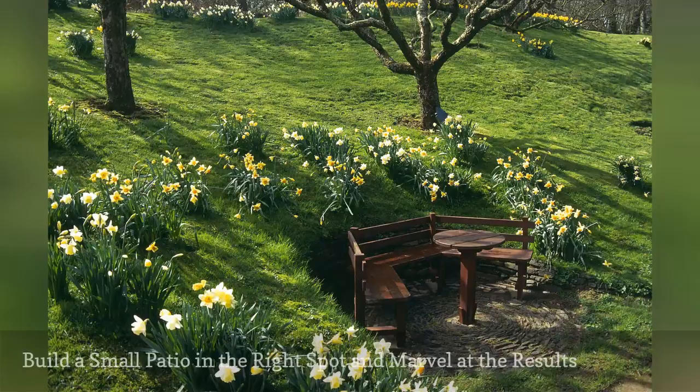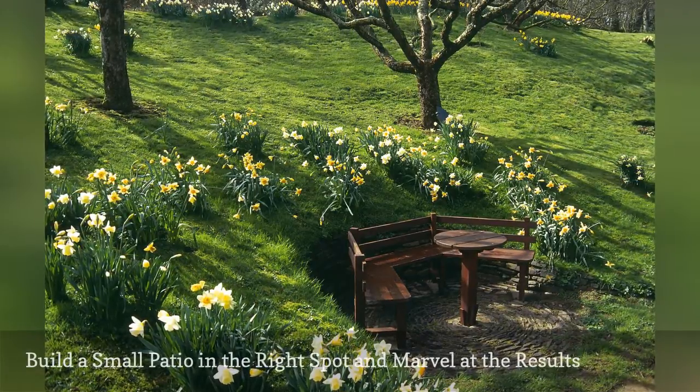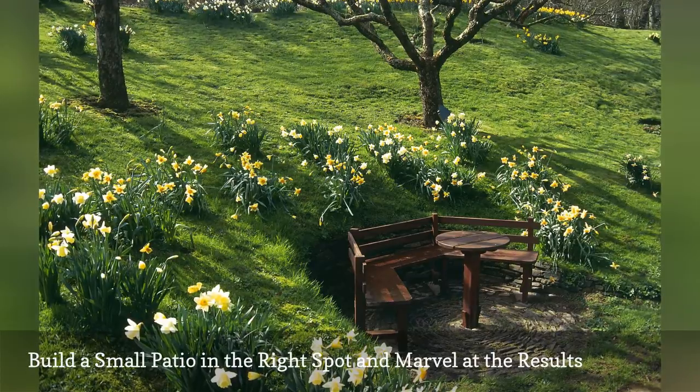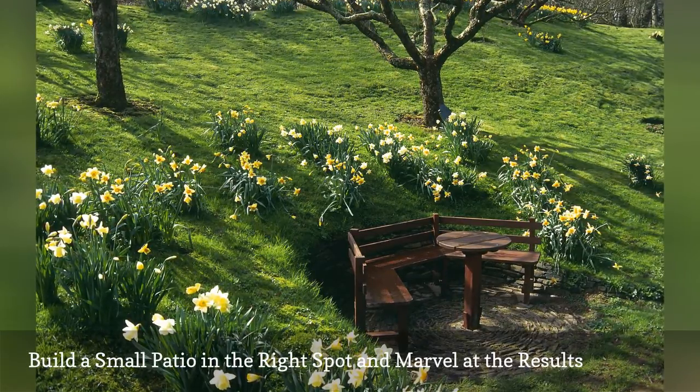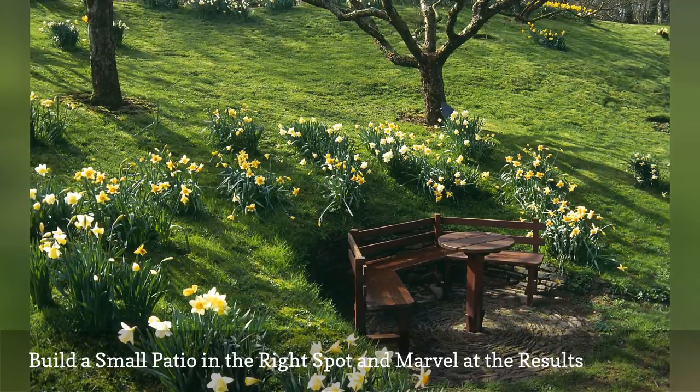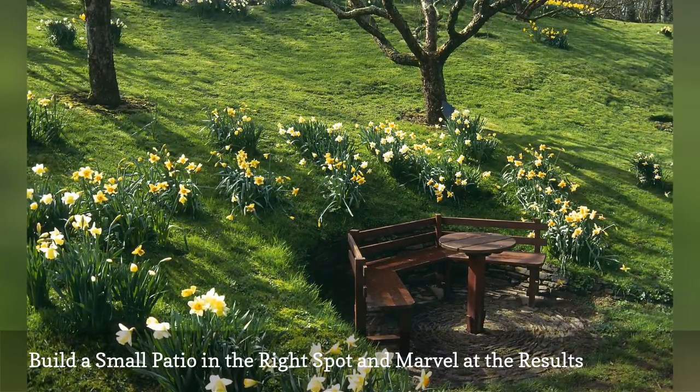If the owners of this patio built it for the purpose of communing with nature, then they could not have asked for anything much better. For one thing, the location is superb. It is tucked into a hillside, forming something of an amphitheater. In spring, the daffodil flowers surrounding it are a great plus.